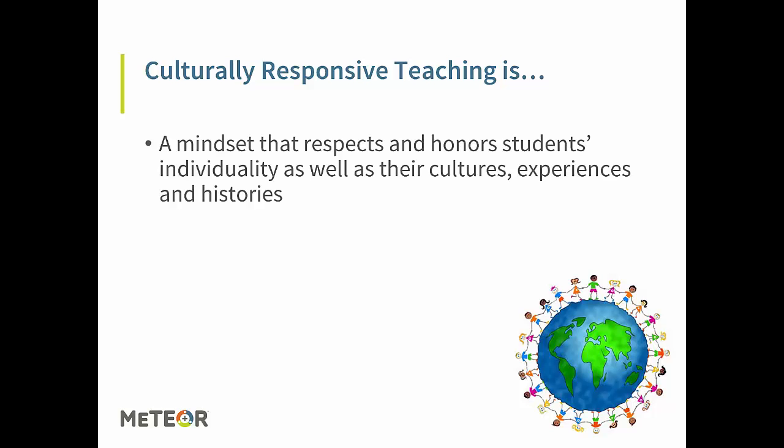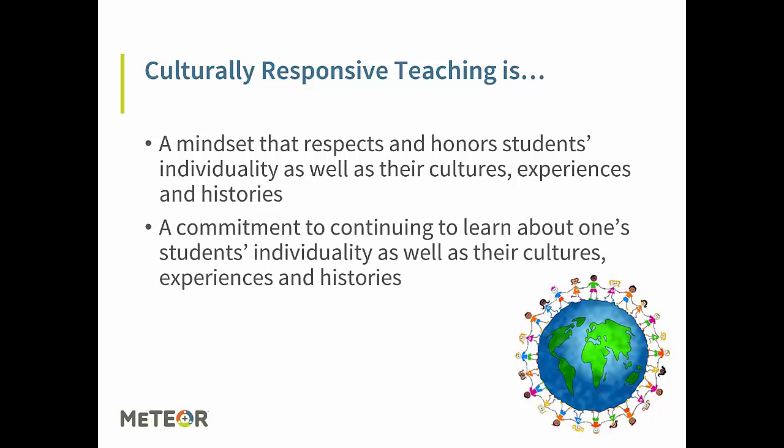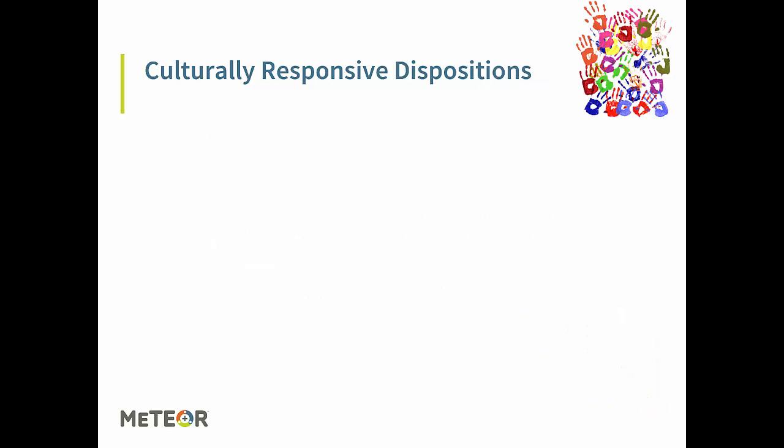Culturally responsive teaching is a mindset that respects and honors students' individuality as well as their cultures, experiences, and histories. It's a way to include these in the curriculum and through teaching approaches. It's a commitment to continuing to learn about one student's individuality as well as their cultures, experiences, and histories.